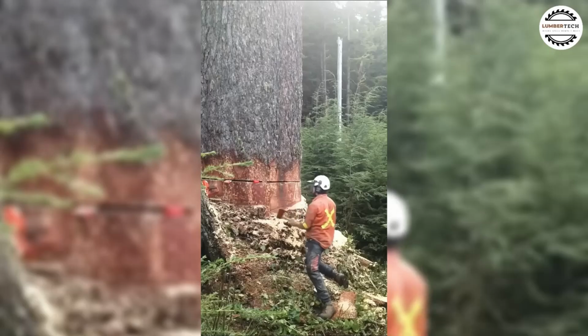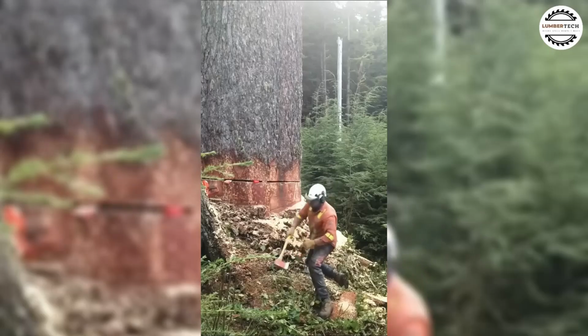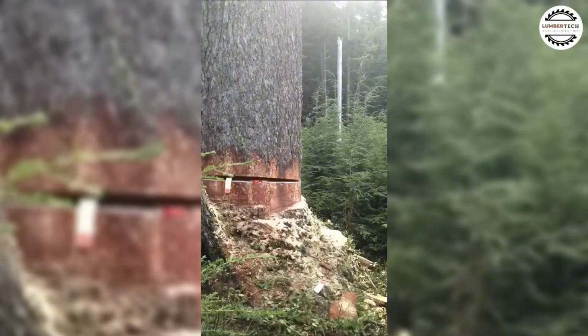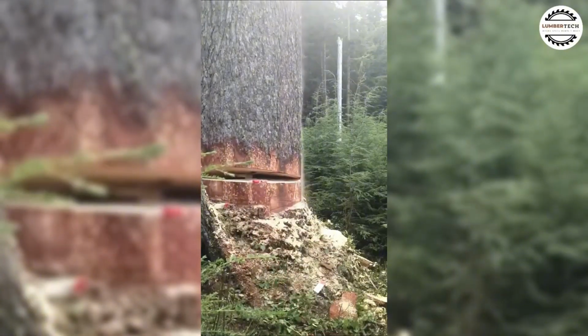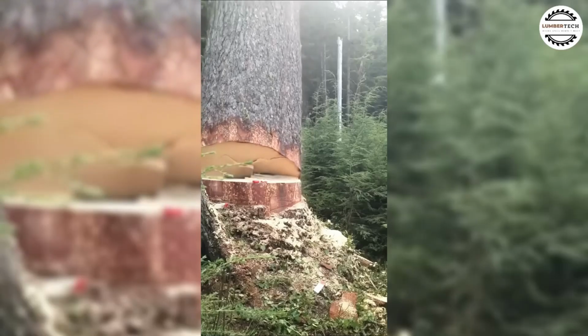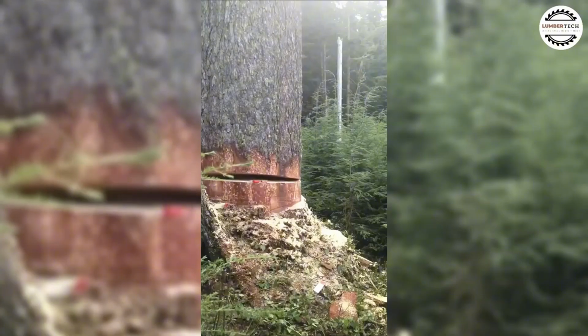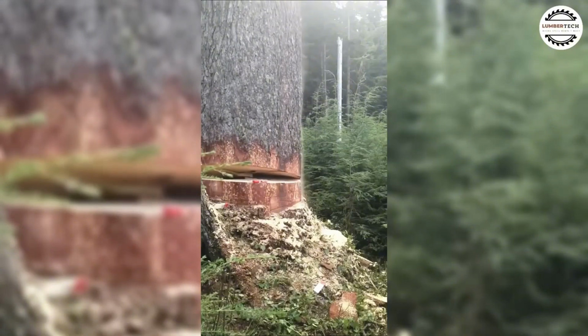A towering tree is expertly cut down by a skilled professional. With precise cuts and careful control, it falls gracefully, landing exactly where intended. A perfect execution of technique, timing, and experience, proving that when done right, even the largest trees can be brought down safely and smoothly.